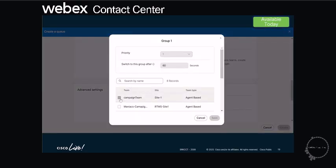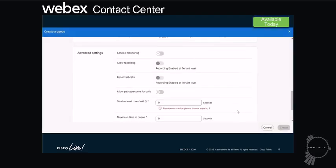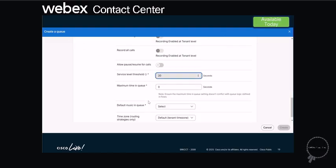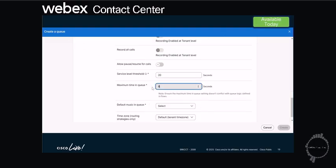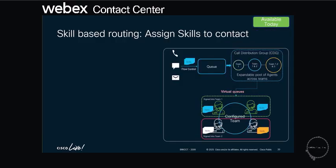Now I create a group, and I can add teams to that. I added that team and team 6 as well. So let's see, there are 2 teams now. Putting in a threshold of 20 seconds: how long do you want them to wait in queue before it gets disconnected? And then you can put up default music on hold. So that's as simple as how you create a queue, and we are all done. We are set now to use that queue in the flow control. In the flow control, all you do is, when a contact comes, send this contact to this queue. You just configure that. So it's as simple as that configuration in the Control Hub.